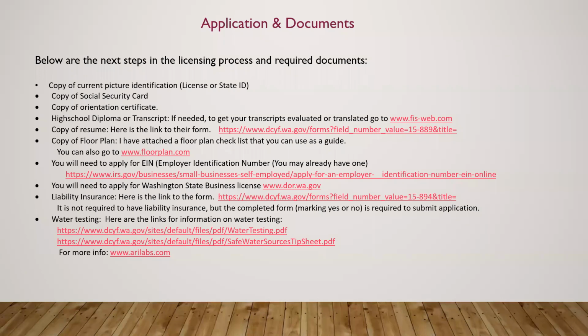You can also go to www.floorplan.com. You will need to apply for an EIN number. This is an employer identification number if you don't already have one. We've provided the link for that as well. You will need to apply for a Washington State business license. And here again, we've provided the link for you to be able to do that.